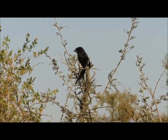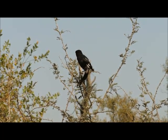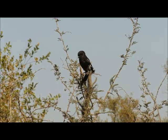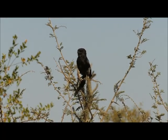So just like this one's doing, generally sits up in the open looking out for things to fly down and hunt off the ground. But then unlike the raptors, which tear prey apart with their feet, these guys use their strong hooked bills.